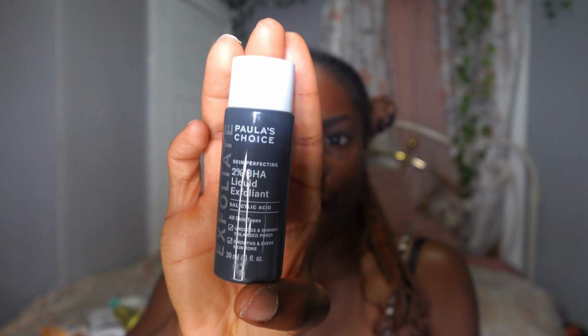Basically, they're exfoliant. That's what it has in it. It's a BHA liquid exfoliant with salicylic acid for all skin types. It's the only thing I use. I get it from Sephora. You can get it on Amazon. Yeah, I use a $10 one. There's a big one for $30. Maybe one day I'll invest in it.